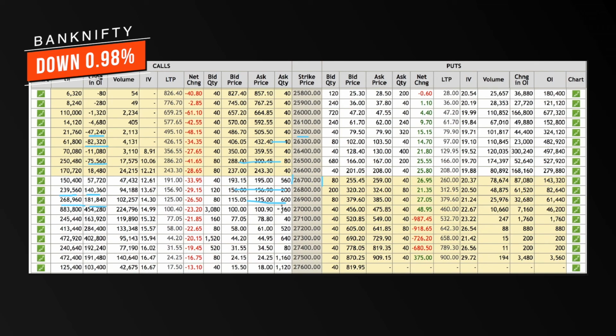And now let's look at 27,000, where we see the highest open interest of 8,83,000. And the change in open interest here is 4,54,000. So this, I feel, would act as a big support for Bank Nifty. But again, during the trading sessions, we need to look at the data to update ourselves constantly. Now let's look at the put side of the data.